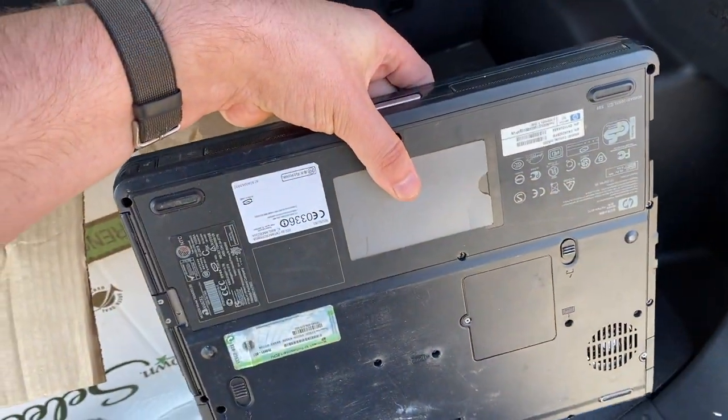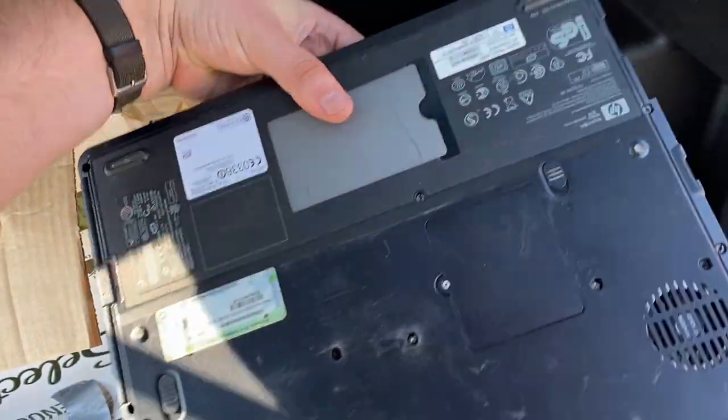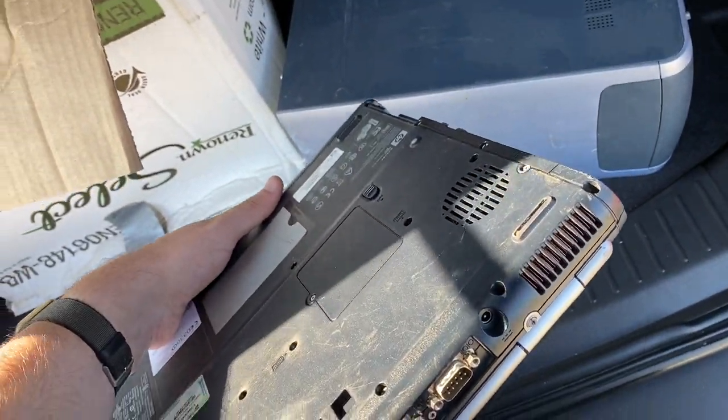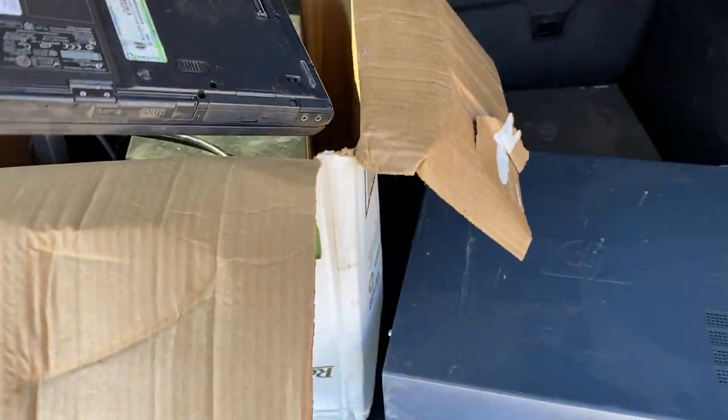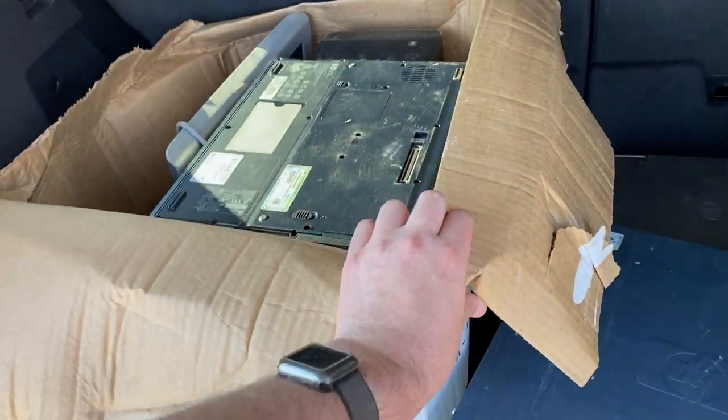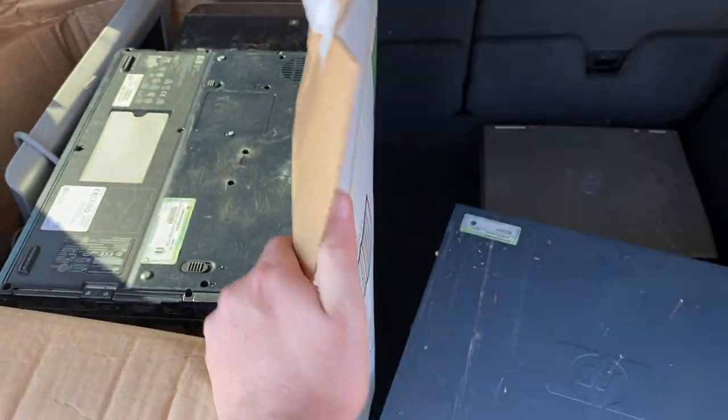I think these things were Pentium Ms, but they had discrete GPUs. I'm not entirely sure. This might have some kind of Radeon 9000 series chip in it, like a 9200, or maybe a 9600, I don't know. I would assume probably not, because there's no stickers to tell, and there's just a very small heatsink.